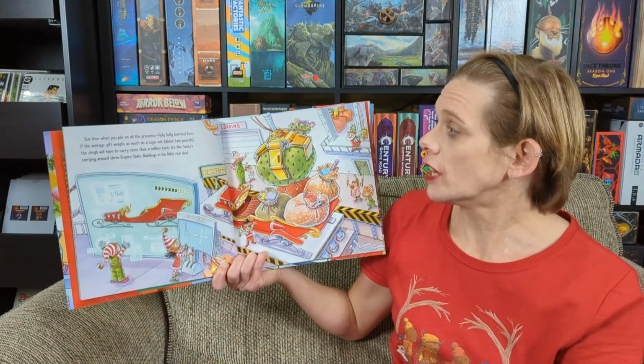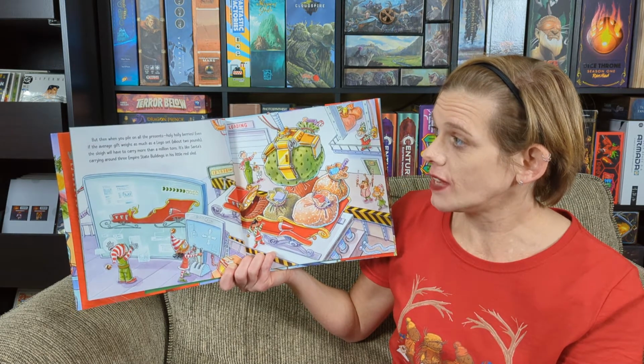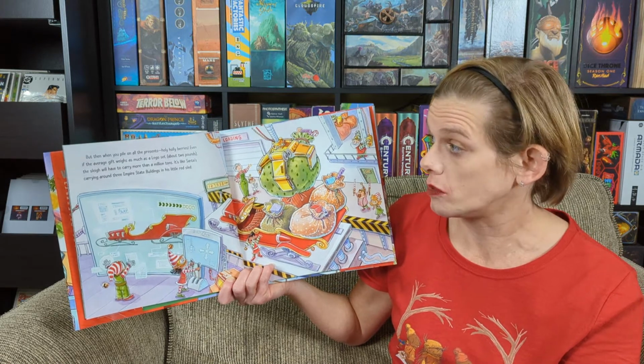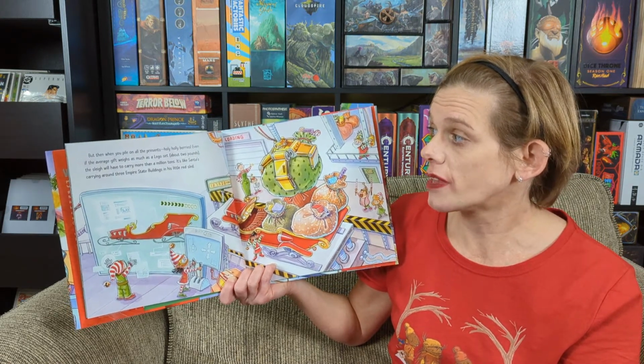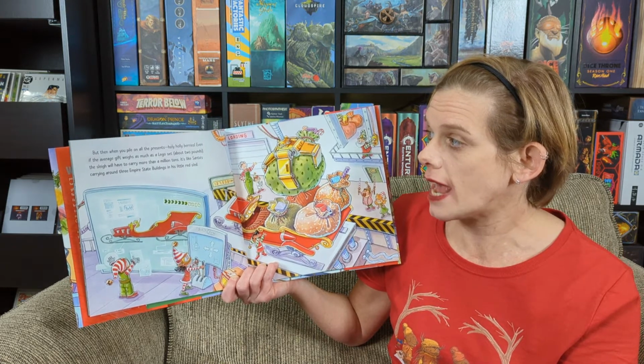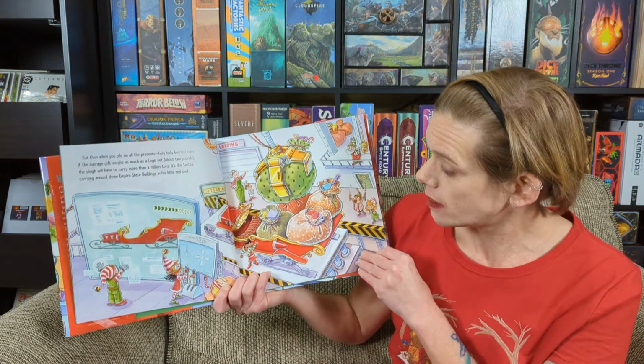But when you pile on all the presents, holy holly berries! Even if the average gift weighs as much as a Lego set, about 2 pounds, the sleigh will have to carry more than 1 million tons. It's like Santa's carrying around 3 Empire State Buildings in his little red sled.